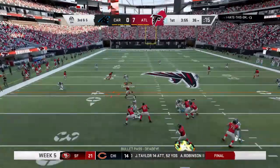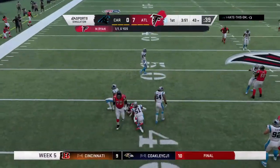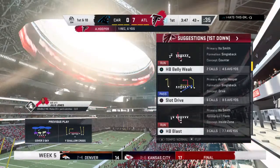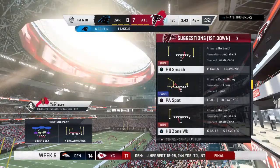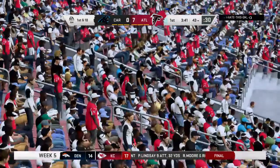From the gun on 3rd down, Ryan. And finding the tight end, Hooper. And he's taken down at the 43, but not before picking up the first. It's a pickup of 6 and good enough to move the chains. 1st and 10 at the 43-yard line.